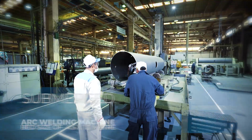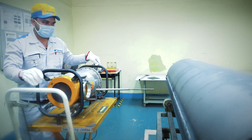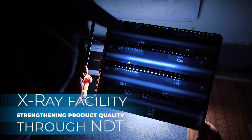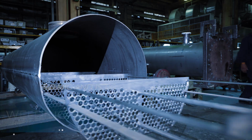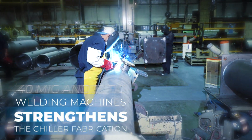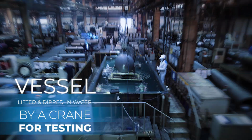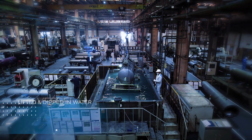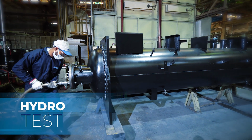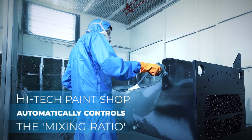Then comes the saw welding process. Next up is the non-destructive testing phase, which happens in an X-ray room. The vessel fabrication happens inside the welding area. The chiller units are pressure tested on the refrigeration side. The chiller units are then pressure tested on the water side. Once testing is complete, the unit is painted.